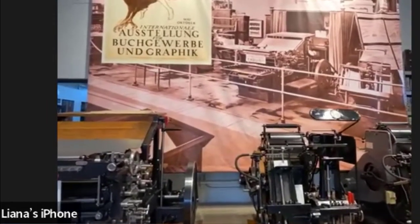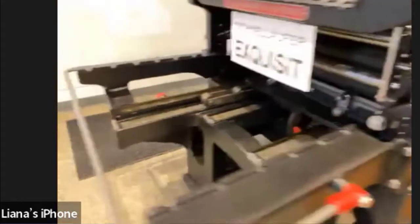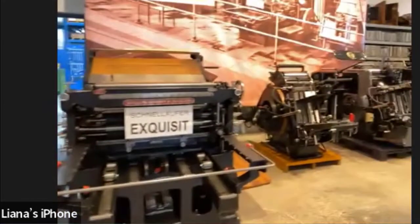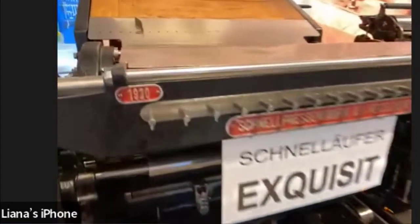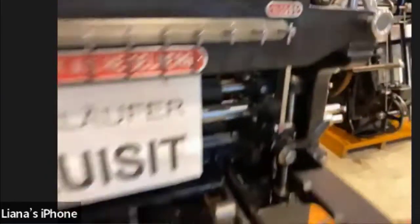The exquisite press that you can see in the middle of the photo is also the same press that we have just below it down here to the left. Now, this press that you're looking at now is exactly the same model, except this one was made in 1920. You have the date there. That one we know is at least 1914. So they didn't make any real changes to the machine between those two dates.